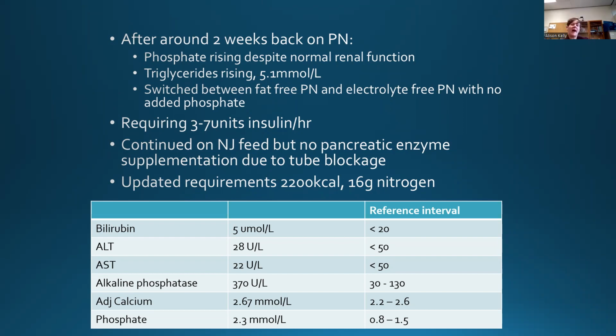He had really quite high insulin requirements, 3 to 7 units per hour. He continued on his NJ feed, but he couldn't have pancreatic enzyme supplementation, Creon, because the tube was blocked, so we had no idea if he was absorbing that or not. And also his requirements, because of metabolic stress, and once he was extubated, his calorie requirements increased, so that had to be recalculated on a regular basis.